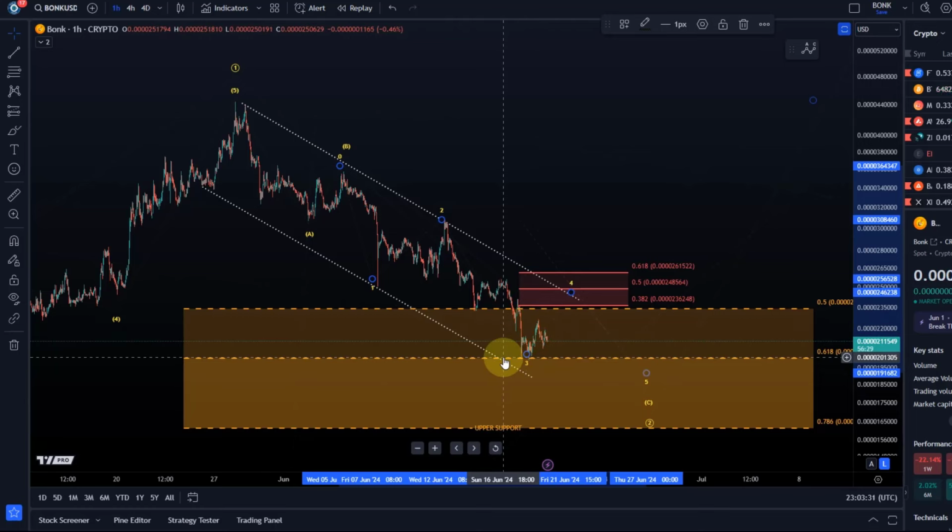Usually, my view is at least, when I can count another low, then I will do that, because it's typically part of an ABC structure, which is usually the most likely scenario. But I will always give you the resistance area, which if broken will indicate that we've bottomed already. The resistance area is highlighted in red on the chart. It's between 236248 and 261522.